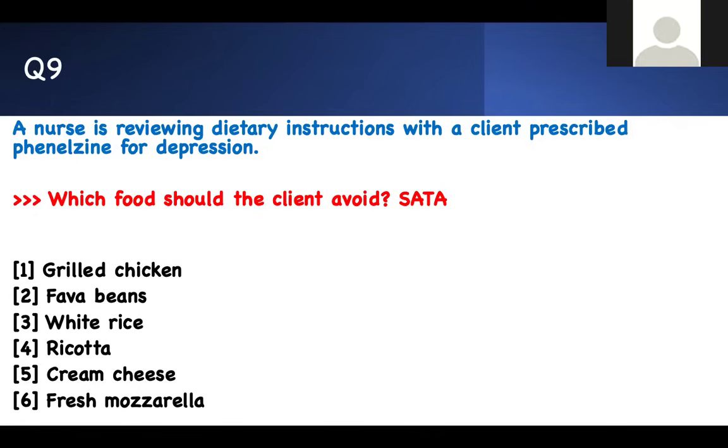Prescribe what? Phenelzine for depression. Another medication you're supposed to know. Phenelzine is what? It's the MAOIs. They are very dangerous. Their major problem is hypertension. There's certain things you're supposed to know. Avoid medication that will make your blood pressure go up. Avoid diet that will make your blood pressure go up, because you should avoid tyramine-rich food.